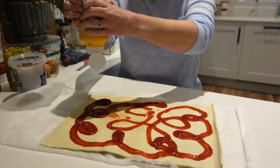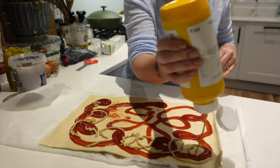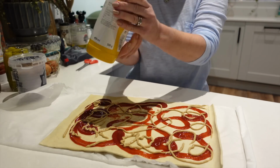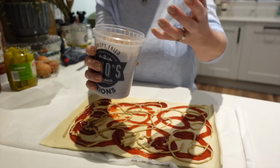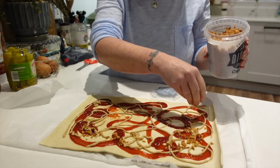If there's any of these ingredients that you're not fussed with, leave them out. So if you don't like mustard, obviously don't worry about mustard. You can leave that one out. My favourite mustard is the IKEA mustard. We have got some dried onions. We are going to sprinkle those over next. Again, if you're not fussed with onions, you don't need to include them.